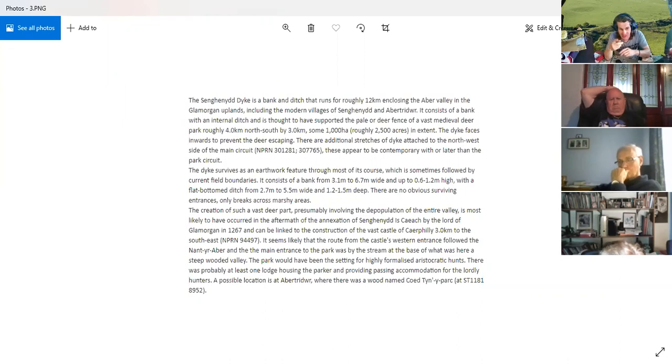And very interesting here, it says there are no obvious surviving entrances, only breaks across marshy ground. Well, obviously you would have gained access into the Llanhenedd estate. And maybe those little entranceways led off to these other little bits of dike. And actually, interestingly, the word for those other little bits of dike, not just here, but at other locations, is cross dike. You familiarly see these on lots of maps, and nobody knows what lots of these cross dikes are. At the end, I describe another cross dike.